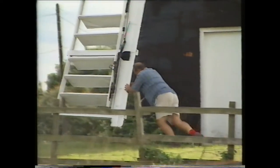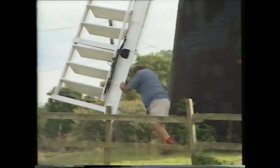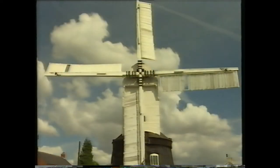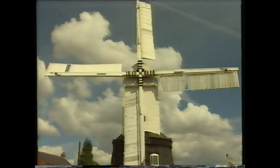Millers used the sails of the mill to signal to each other and to their customers. If the sails were stopped in the St. Andrew's Cross, the miller had finished work for the day. The sails stopped in the St. George's Cross meant back soon or gone to lunch.